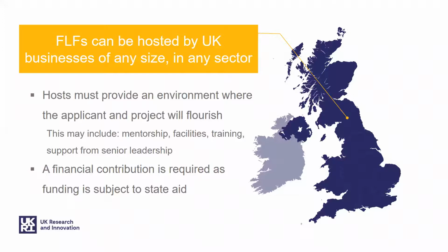And then the last thing I want to say is that a financial contribution is required by the host organisation, as this funding is subject to state aid. And we will circulate more information when we follow up from the webinar, but please be aware that a financial contribution is normally expected from the host organisation.